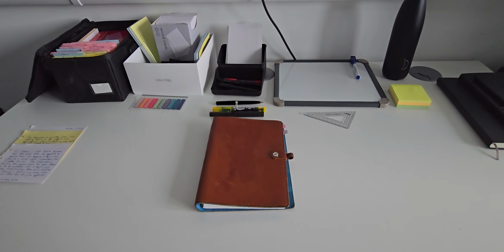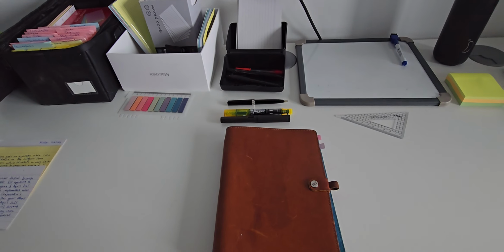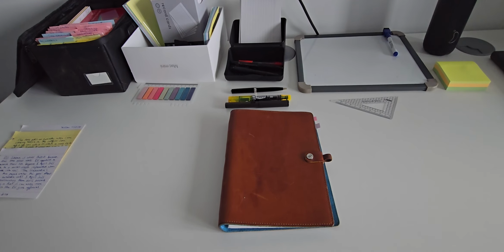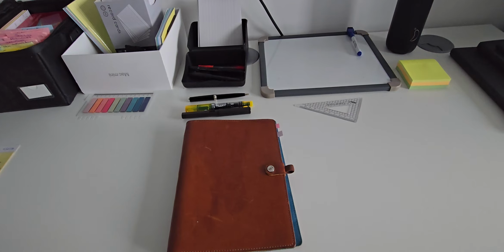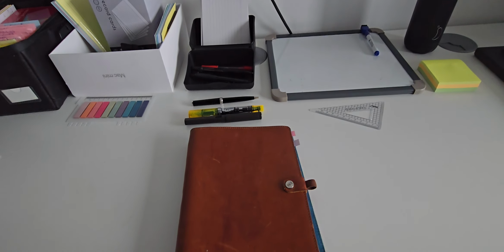Okay, so sure, I have a PC, a Mac Mini that I use for my day-to-day work, but my real work gets done here. This is my analog desk, and this is, as I say, where I can do my real thinking, writing, and really getting the important stuff done away from distraction, which I think is a real productivity killer, as we all know.